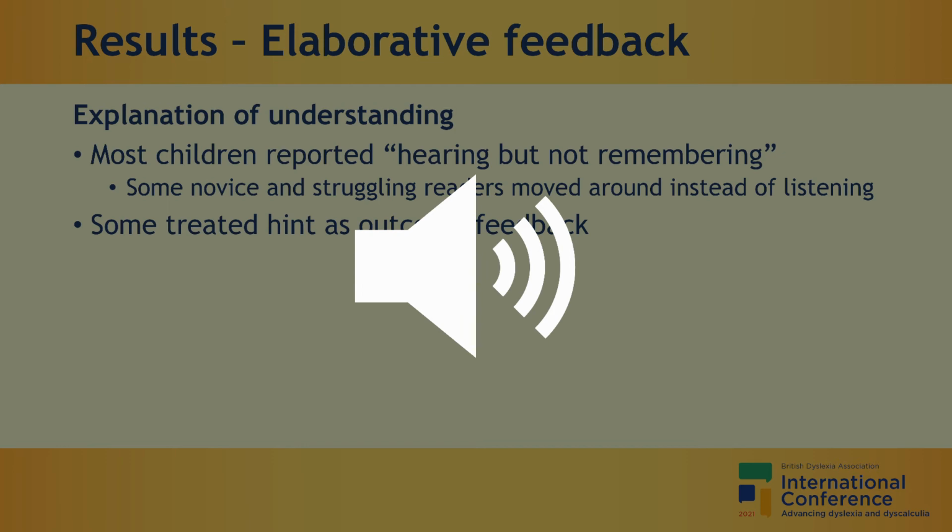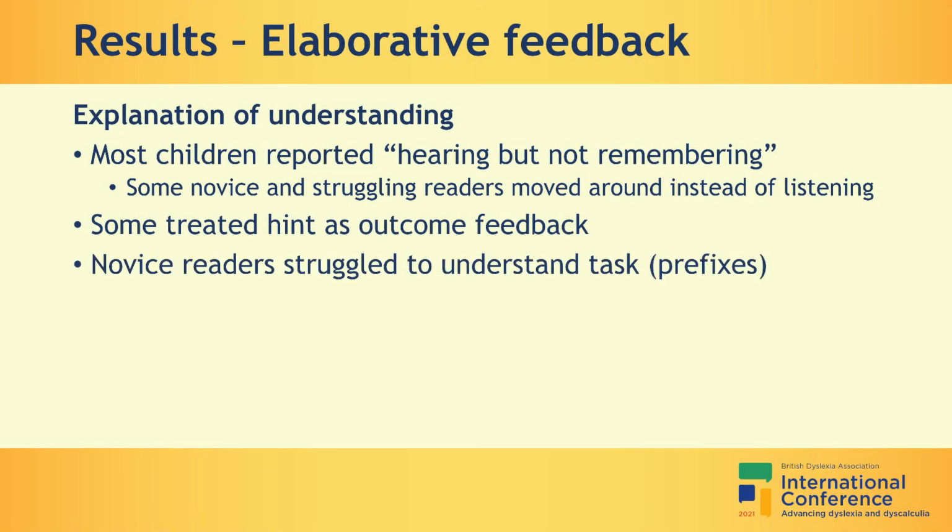So in that example, it's clear that the child heard something and interpreted that it meant that he was incorrect, but upon further inquiry, he could not actually report what the hint actually said. Lastly, it's possible that some children, particularly the novice readers, did not have the adequate background knowledge for the elaborative feedback to be of any help. So this audio clip demonstrates a novice reader's clear confusion.